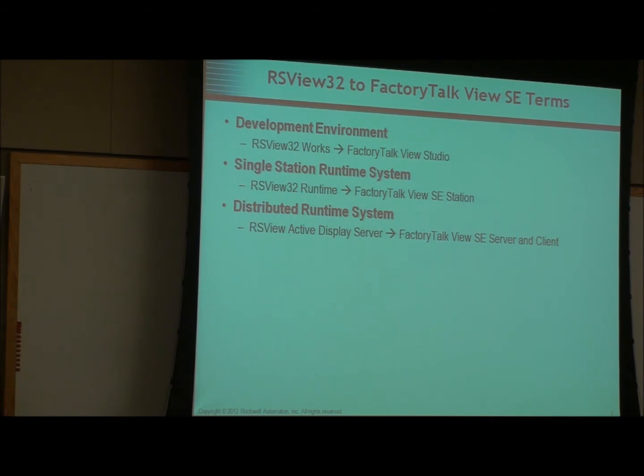Some of the terms, so you know, if you have something called RSView32 Works, the development environment for FactoryTalk is FactoryTalk View Studio. But I actually should have changed this slide, because really to replace View32, you need FactoryTalk View Studio as well as either Station or Station and a Client. Because View32 Works was not just a development system, it was a development and a runtime. So really, to replace View32 Works, you'd need this plus either the Station, I'll explain what that is, or a server and a client to make something compatible to RSView32 Works.